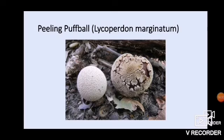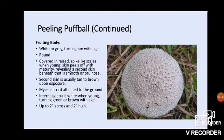The peeling puffball. So this one is a bit strange. You can see on the right-hand side there, it's going through some sort of strange transformation. And that is what I'm going to look for. This is Lycoperdon marginatum. So white or gray, you can see it kind of grayish there, turning tan with age. These are round, very often just almost spherical.